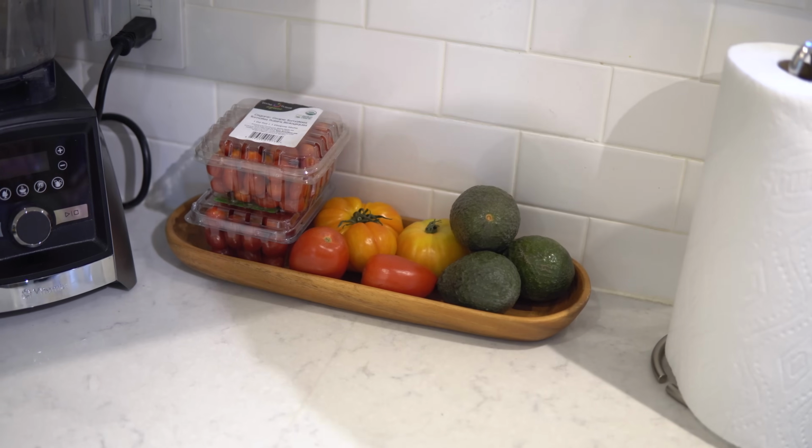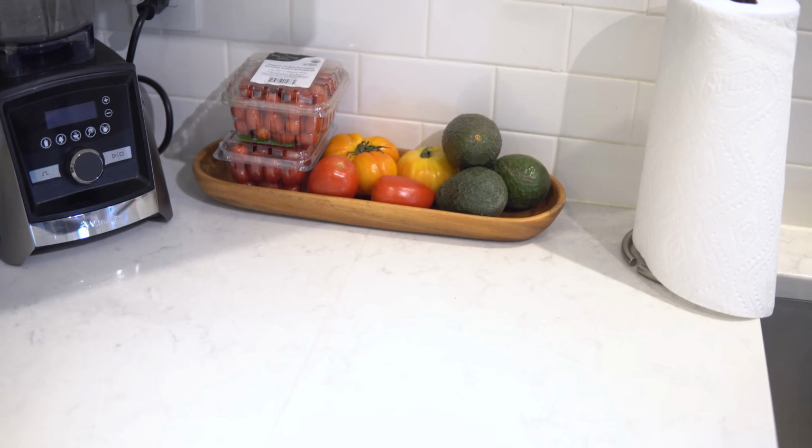Leave the avocados out on the countertop until they get soft, and when they've got a little bit of give, we throw them in the refrigerator. I've actually found they get really kind of creamy once they're in the refrigerator and you go to whip it up.